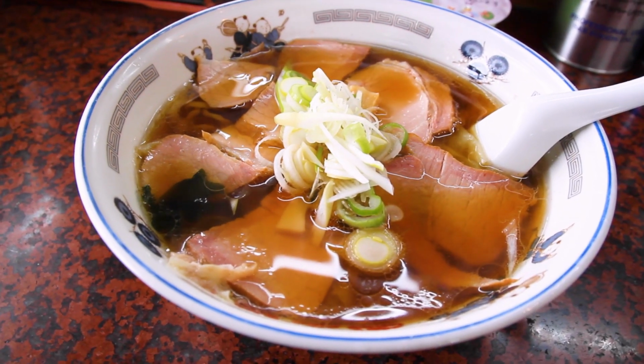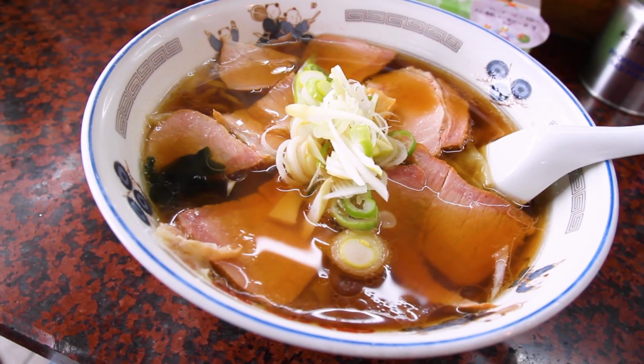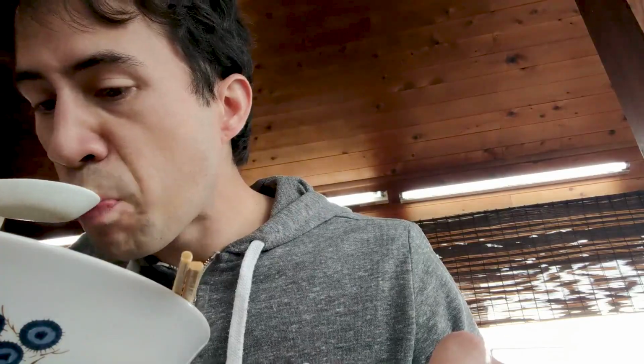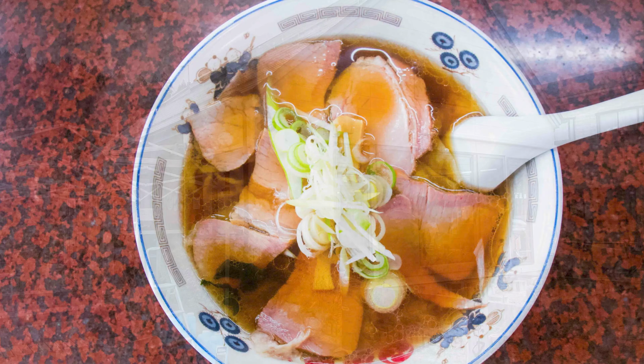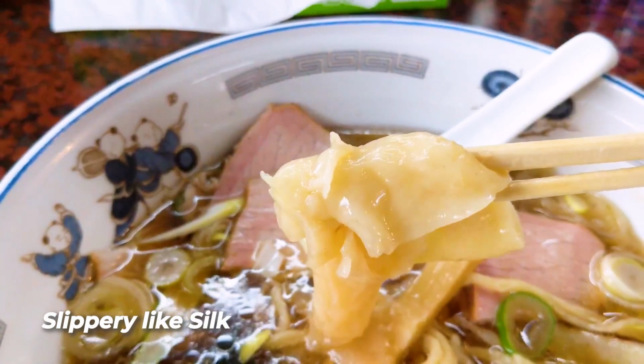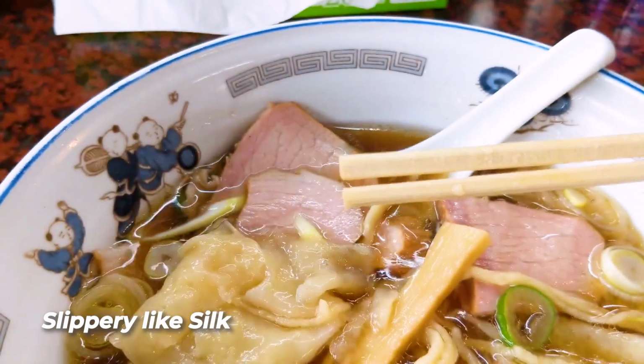It was oily like Suzuki, but didn't have as bold a soy sauce as Suzuki, closer to Tora Shokudo, but not as light as Tora Shokudo. Hopefully that makes sense, but think of it as in between the first two ramen shops in terms of the consistency and the flavor of the soup. At each of these places, I don't know if this was a smart thing because I'm pretty full right now. These were huge bowls. The dumplings here, yeah, same silky wrappers.